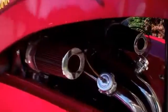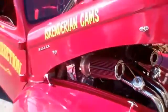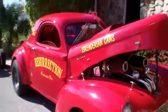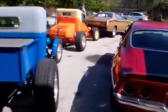Twin turbo. Got the red tinted glass, I like that. Late, huh?